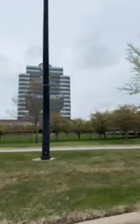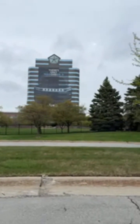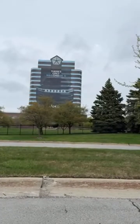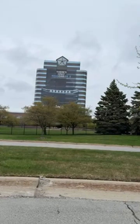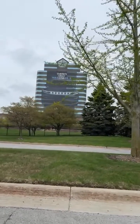So anyways, there's the tower right there. And you can see they got a clever little thing that says there's only one, but it says Wagoneer S on it. So every few months they actually come out and they'll change that. For a while, it used to be like every 6 months they were changing, even every quarter for a while. But then as money got tight, they decided, hey, we're not going to do it as much. So like last year it was up for almost a year and a half. This one's been up for, I would say probably about 7 months now.